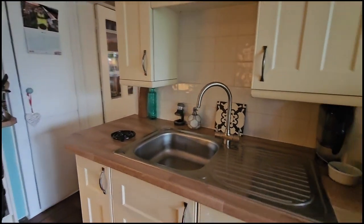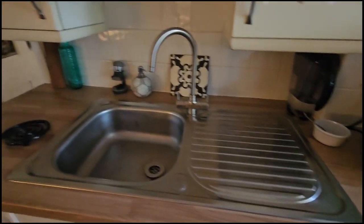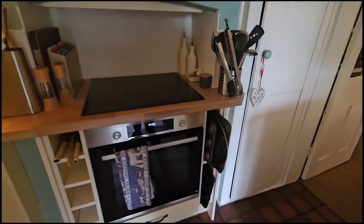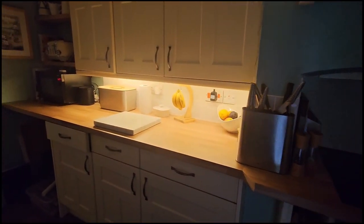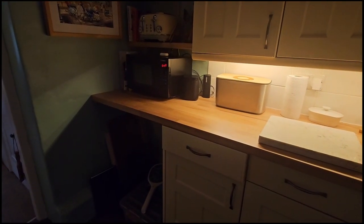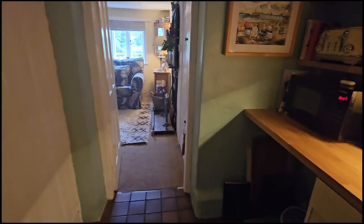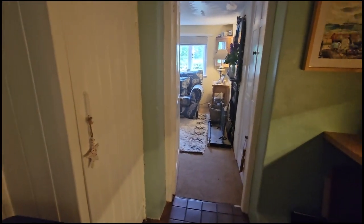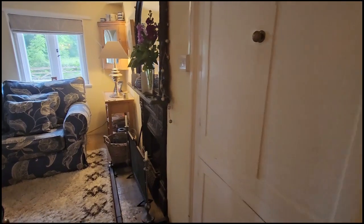So basically we have the kitchen here. There's an integrated dishwasher there, as you can see, and a sink. They've got the main electric hob and oven through there as well, and then lots of storage space. There is space under there for an under counter fridge if you wanted to use that instead of having that fridge in the main dining area. There is quite a large pantry under the stairs there, and then that links very nicely into this room.